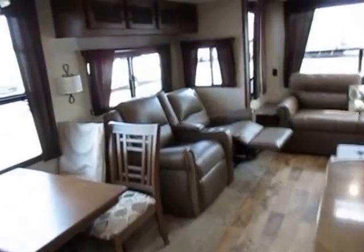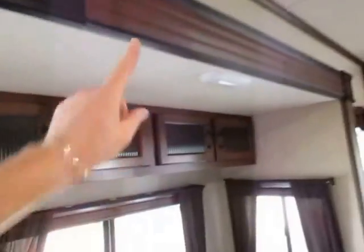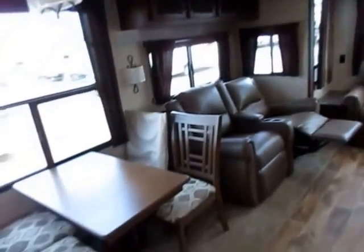Now, because this RV is so tall, you have walk-in slide-outs. I'm standing, you can see, right beside one of these chairs, and I've got a good 6 inches of head clearance going on up here. So you will not hit your head on here unless you play professional basketball.